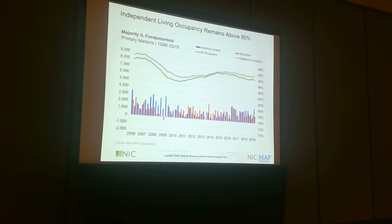The stabilized occupancy was only 1.4 percentage points above the all occupancy rate. And so this really just shows that the gap between the all and stabilized occupancy is relatively small compared to assisted living, and really reflects the fact that independent living development has been more muted than it has been in assisted living.